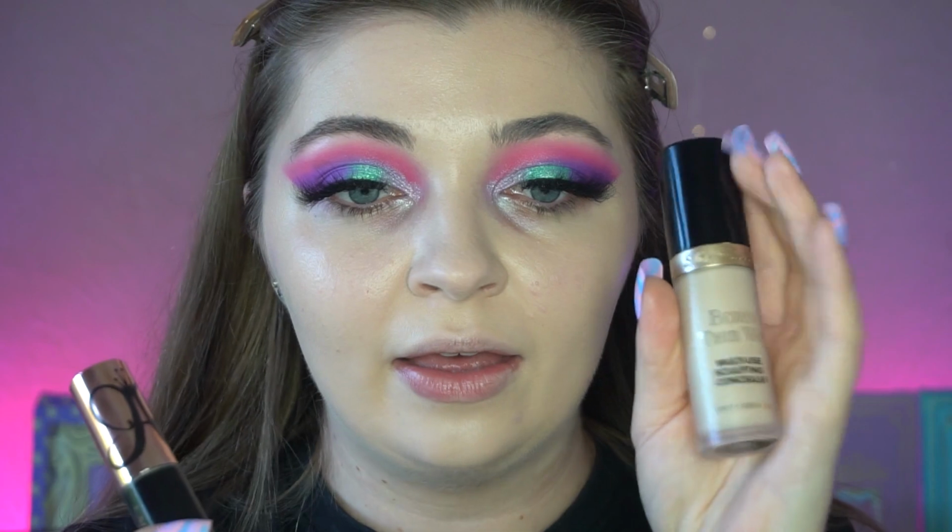So this is the Too Faced concealer. As you can see, this is quite a big concealer in terms of packaging. This is also a little bit bigger. This is 15 ml, this is 12 ml. There's a lot of concealer in this, thinking about it, but we're going to go ahead and use this.